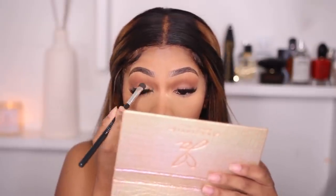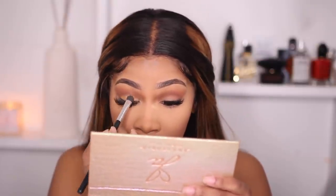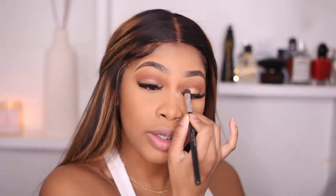Okay, a crease. This is the Fenty Beauty All Over Metallic Powder in Ice Cream. Oh yeah, this is pretty. And y'all know I don't even like shimmer, but this is so pretty. Oh, this one went on with ease.